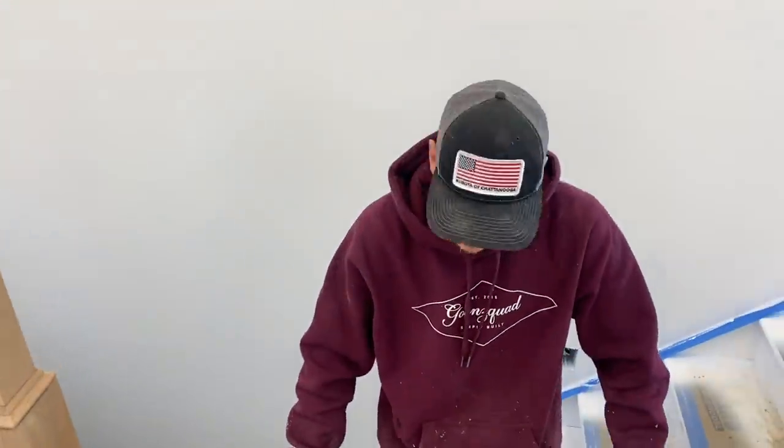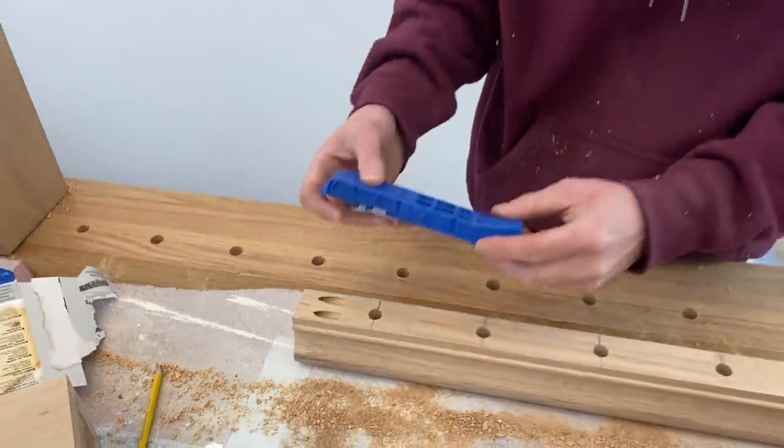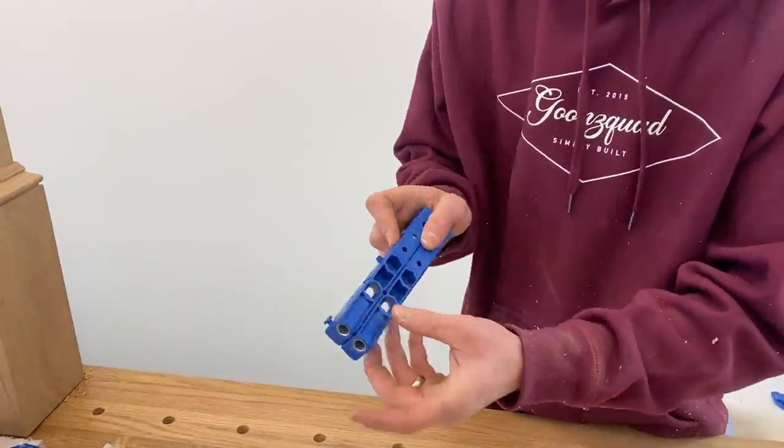Son, did you see that? Dude, that thing is cool, ain't it, dude? Dude, that is the coolest thing ever. What is that tool called right there, man? This is actually called a pocket. Well, it's called a Craig, but it's a pocket jig.